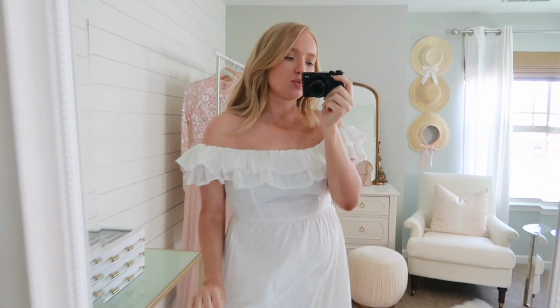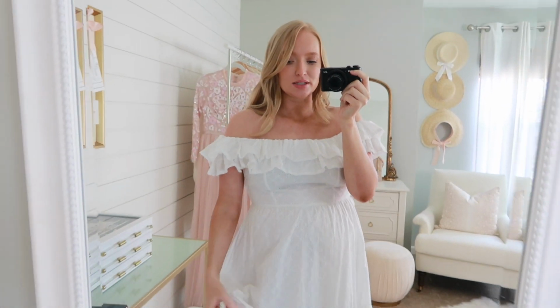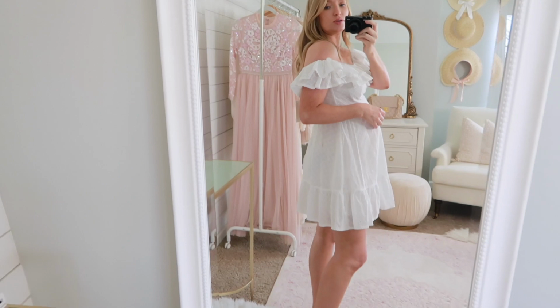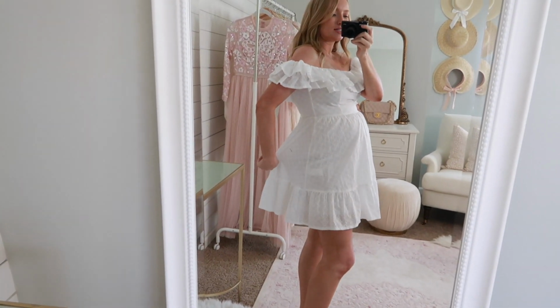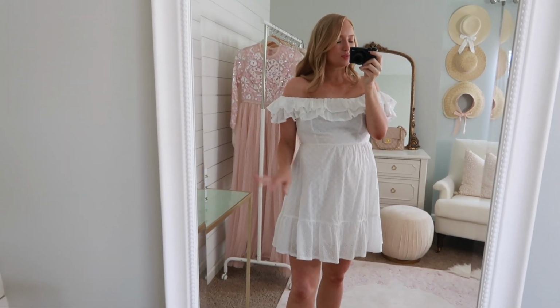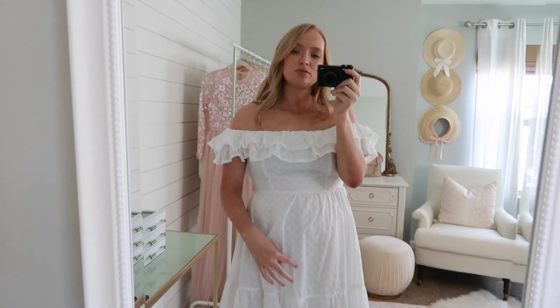It's definitely a cute little white eyelet dress, but don't expect amazing quality out of this. There's some loose stitching and that type of thing that you would need to snip away. And there is a liner underneath. I would potentially even wear a nude slip underneath just to be safe, because this is a pretty thin material. But yeah, I feel like a stuffed sausage in this, so not gonna spend a ton of time on it, but wanted to share for those of you who are looking for an affordable white dress.